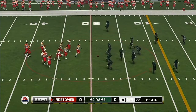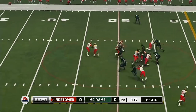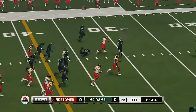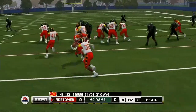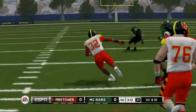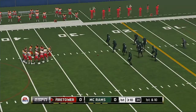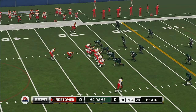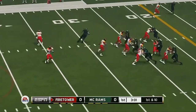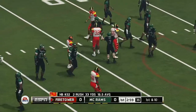From the 49-yard line, first down. He's at the 40. They'll bring him down at the 28. Nothing tentative on that run at all. He looked very determined and got the first down. He's at the 20. He's tackled right around the 16-yard line. They move the sticks after another first down.